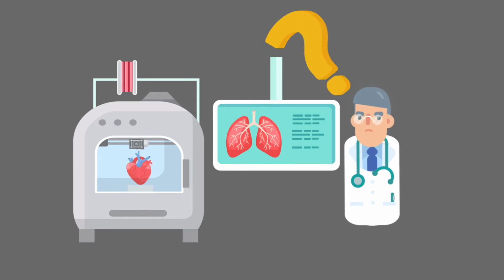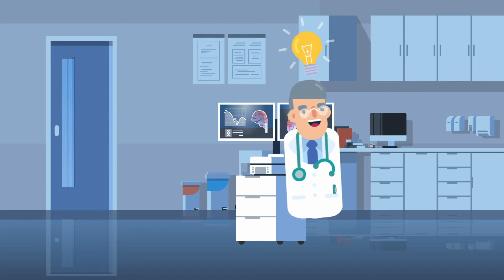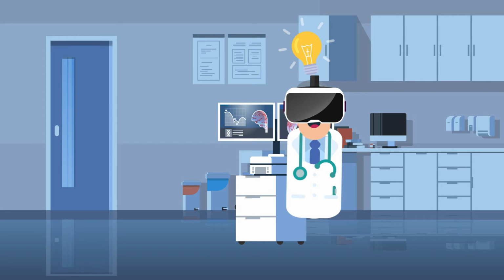Sometimes it can be difficult for physicians to know which visualization options work best for their clinical applications. Additive Care helps hospitals make sense of the 3D printing, virtual reality, and patient-specific modeling landscape.